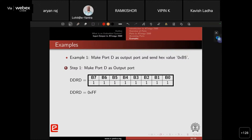Excellent. The next part of the question is, now the microcontroller knows that some kind of output device is connected to port D. How does the microcontroller know? Because we have written 0xff to the DDRD register. Now it's saying to send some hex value, 0xb5, to port D. So which register and what value would it be? Okay, we already have an answer in chat. There's a typo: PORTD is equal to 0xb5.